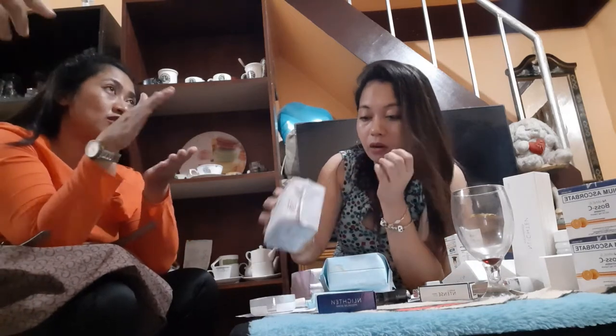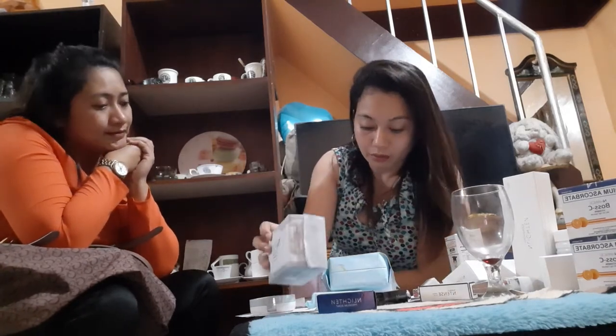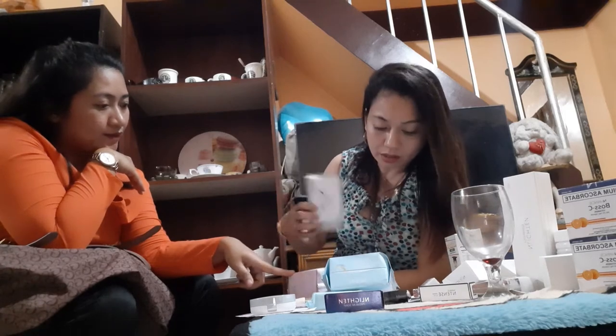How many layers of protection? It's not just paper. Imagine, over eight layers. It absorbs a lot and it's still thin. Wow, so that's for the night, and the pink one is for the day.